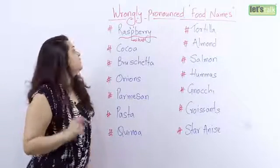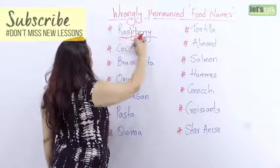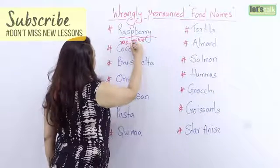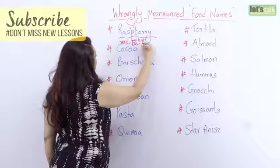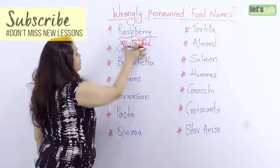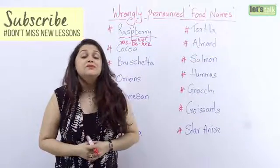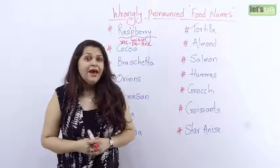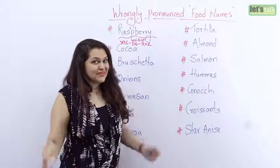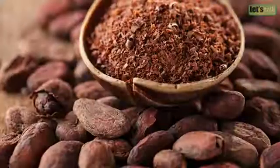I must tell you that this is pronounced as raspberry, okay? So it's R-A-S. That's right. So the correct pronunciation is raspberry. It's a fruit, it's red in color, it's a berry, it's very nutritious and yummy, and my favorite actually is raspberry ice cream. Okay, moving on, I have somebody from the bean family.